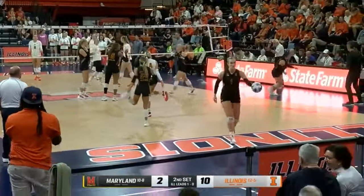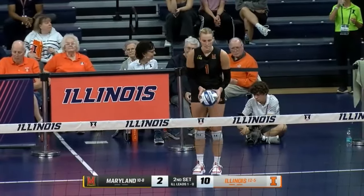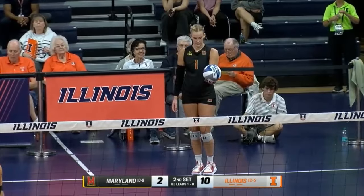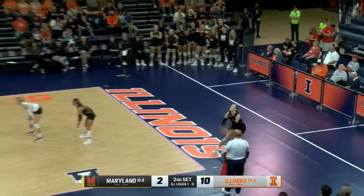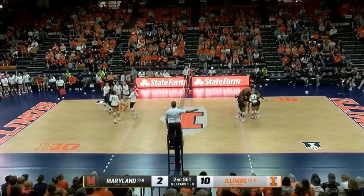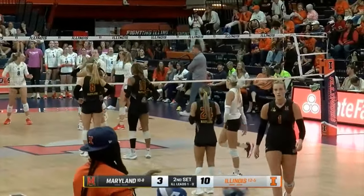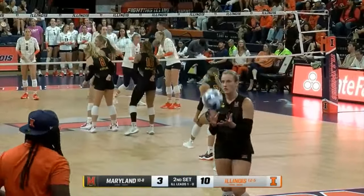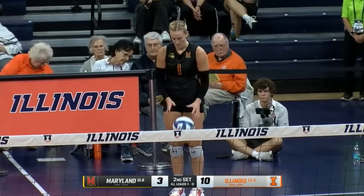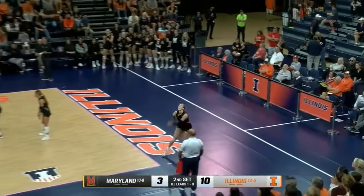She stepped into that libero role for Illinois, the transfer from Eastern Illinois. Last season, she was top five in the nation in digs and in digs per set at Eastern. Really, really strong player for Illinois thus far as Maryland gets their third point of the second set. Schnitta jump serving again here with this left arm jump going to the left back court, obviously aiming for Raina Terry.